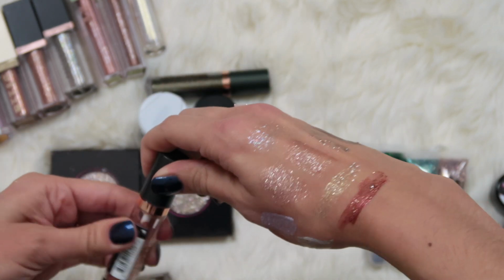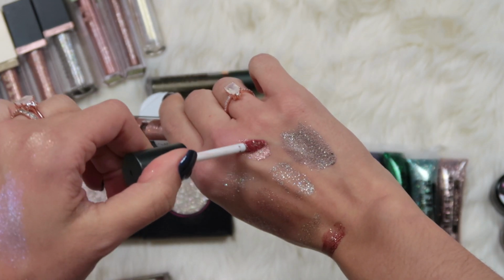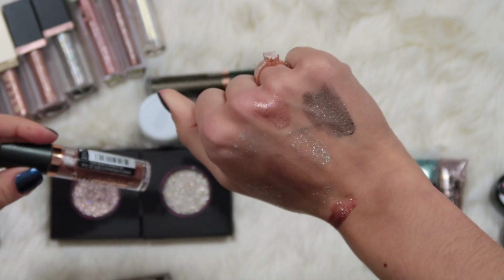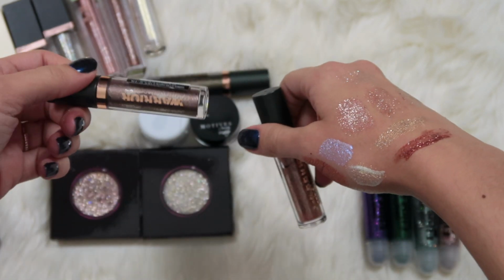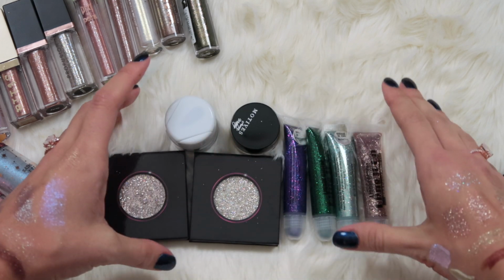Whereas the shade Blade, I feel like this one is more similar to Kitten Karma and that Profusion shadow. Yeah, this one's more of a rose gold. And I think I've got plenty of other rose gold shadows, so I'm going to declutter this, but I'll keep this guy in the green. And then all the rest of these here are legitimate straight up glitters.